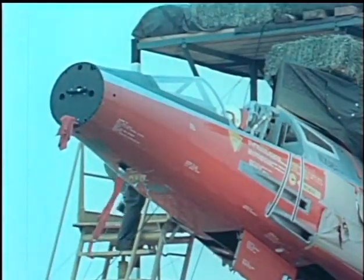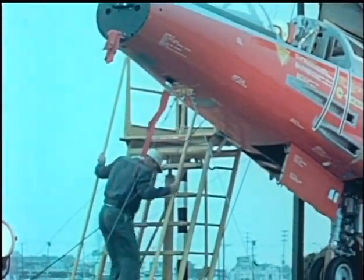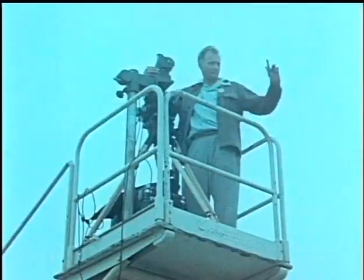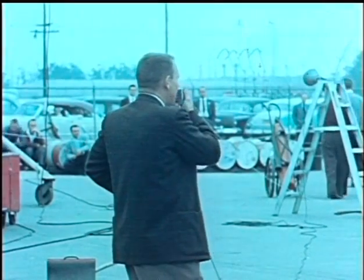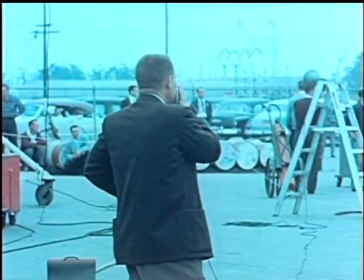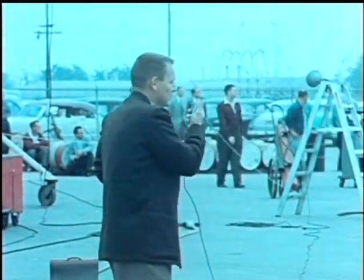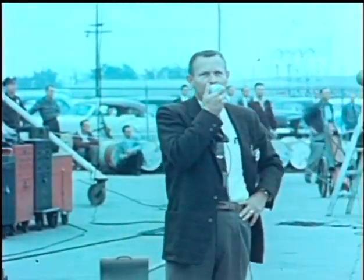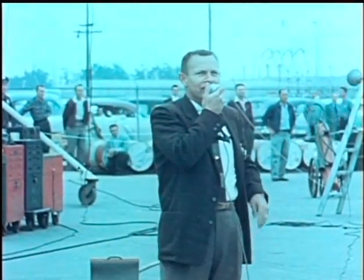Okay, pull a fan. Do we have the pathologists in their stations, please? Anytime. The area is all clear behind the airplane. All right, ready for countdown. 5, 4, 3, 2, 1, fire!